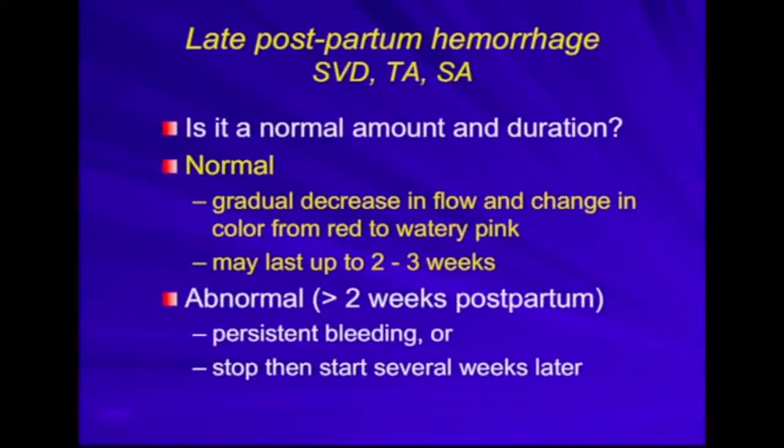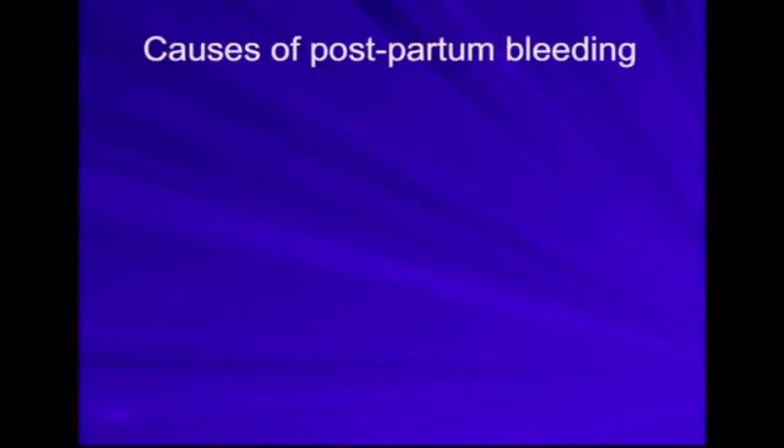Is there a normal amount and duration? Yes, there is. There's a gradual decrease in flow and change in color from red to watery pink, and it may last up to 2 to 3 weeks, but it's abnormal if anything lasts more than 2 weeks postpartum. If there's persistent bleeding, or even if there's stop and then start several weeks later, those are all abnormal.